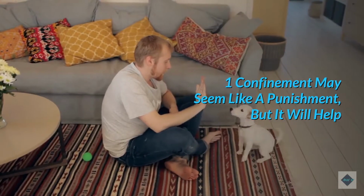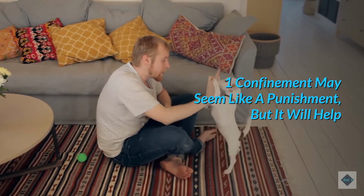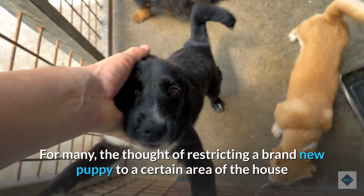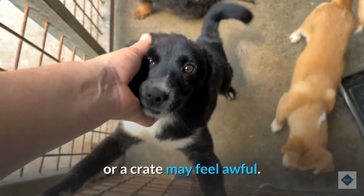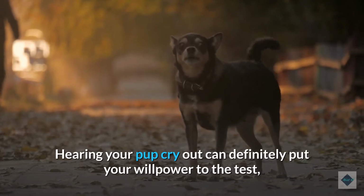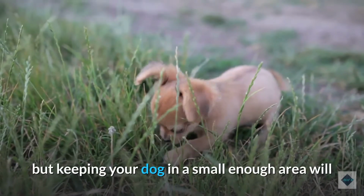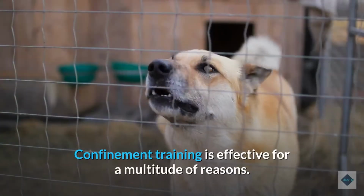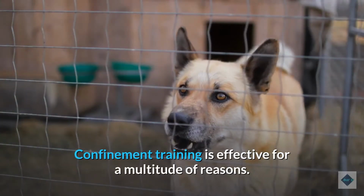1. Confinement may seem like a punishment, but it will help. For many, the thought of restricting a brand new puppy to a certain area of the house or a crate may feel awful. Hearing your pup cry out can definitely put your willpower to the test, but keeping your dog in a small enough area will quickly teach them not to relieve themselves inside. Confinement training is effective for a multitude of reasons.